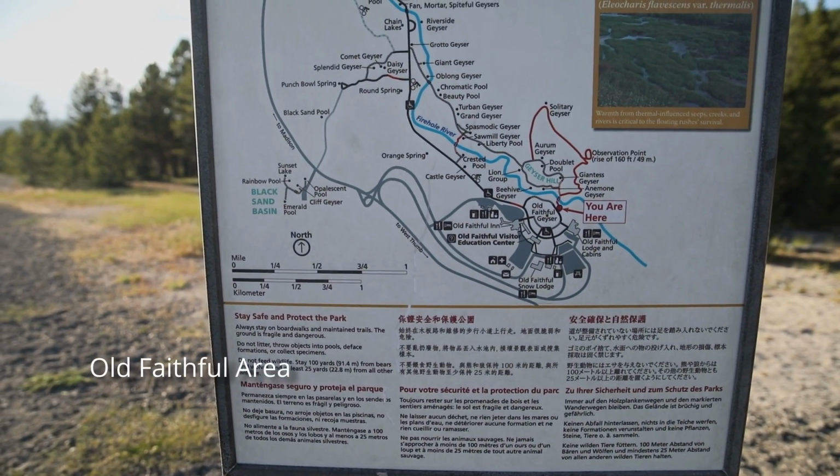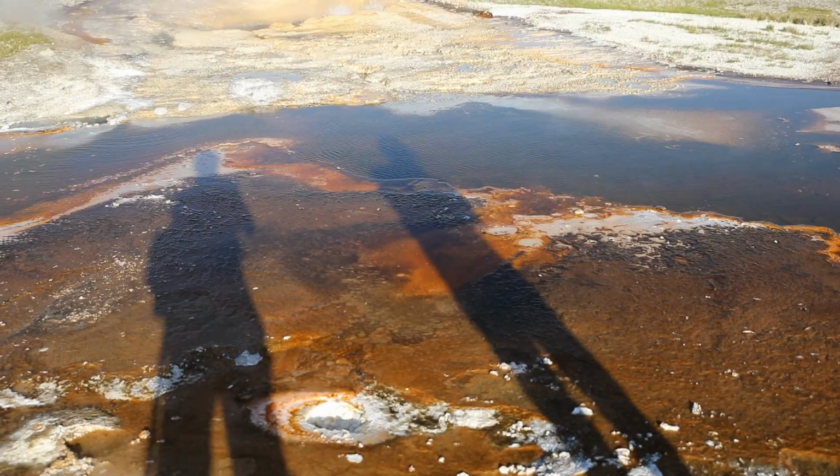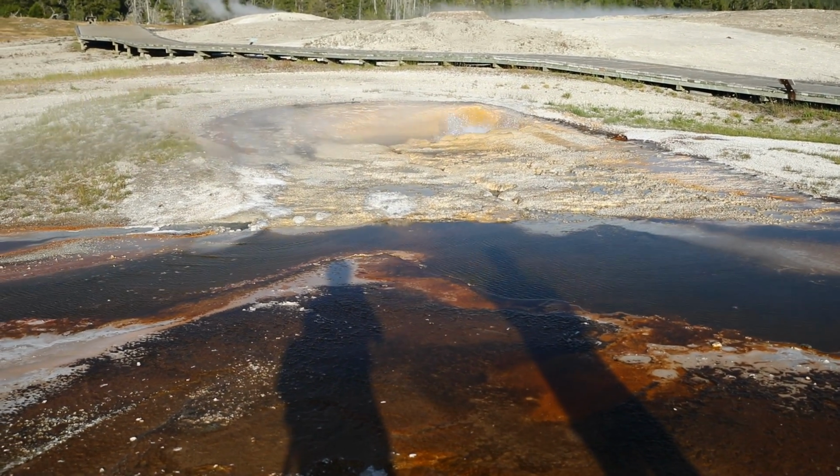You can probably say that the Old Faithful area is like the main hub, with lunch, gift shops, dining, or even rent a bike. We simply hike the trail to view the various geysers and pools.